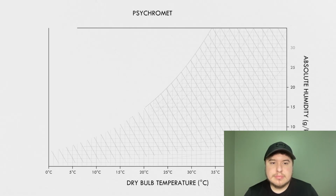But using it at this scale is really impressive. And it's not the only innovation in a natural draft cooling tower. For that, I need to show you a cool graph. This is a psychrometric chart.